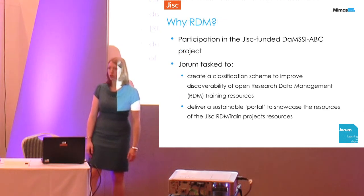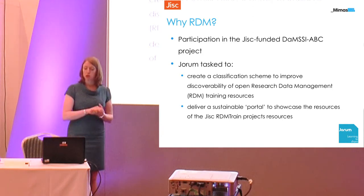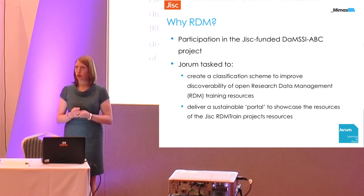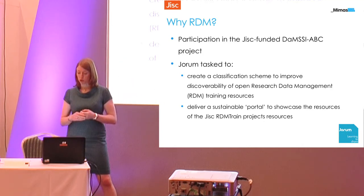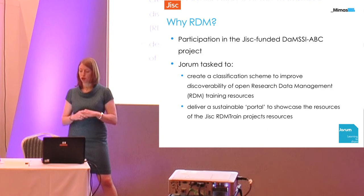So firstly, why research data management? It's somewhat niche in the OER world. Well, Jorum was a participant in a Jisc-funded DaMSSI-ABC project. I won't even bother explaining what that acronym is, because I can't remember, but it was part of a much wider Managing Research Data program that ran up until last year. We were tasked to do two things: create a classification scheme for the resources, and then also deliver a sustainable portal. I very much put that in inverted commas, because when we agreed to participate, this was all before my time, we didn't quite know what the portal would be.